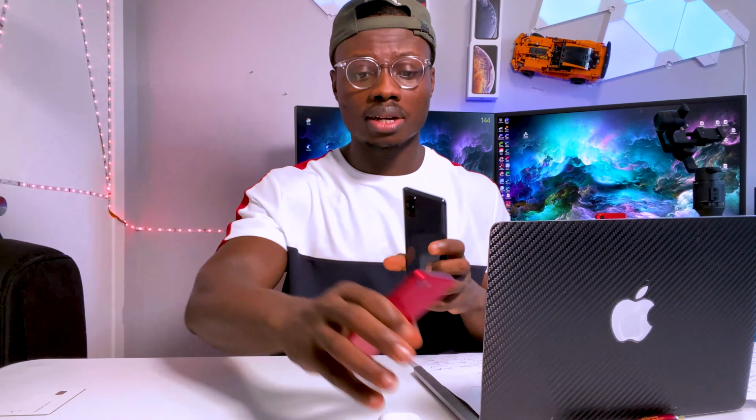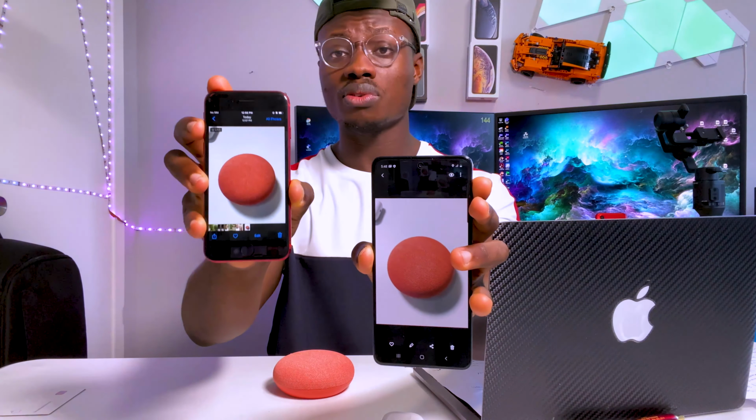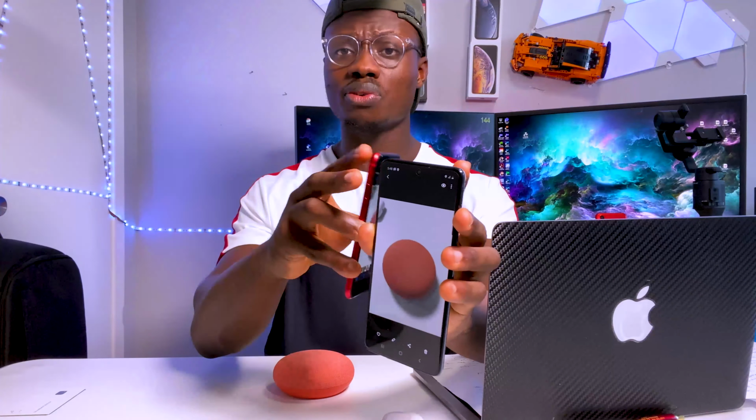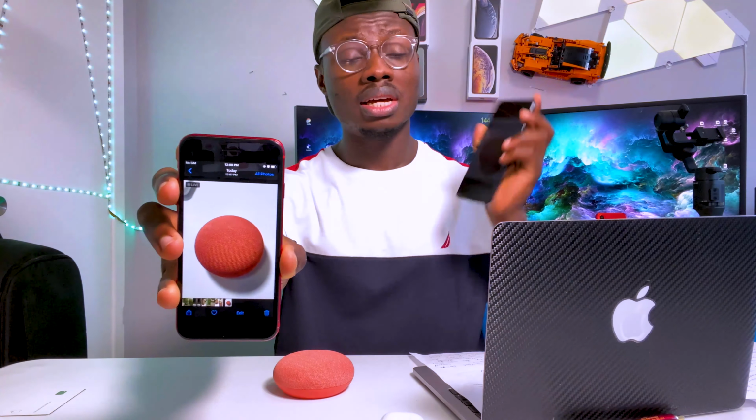So let's do a quick camera test between the iPhone SE and the Samsung Galaxy A71 real quick right now. Both phones actually take good pictures, but the color science on the iPhone SE, I don't know, I just love the contrast on the iPhone SE. The Samsung Galaxy A71 feels washed out a little bit. I don't know if it's a filter or something like that. Same thing with the front camera, but the front camera on the iPhone SE is actually more superior than that of the Samsung Galaxy A71. So that's it for the comparison between both phones.